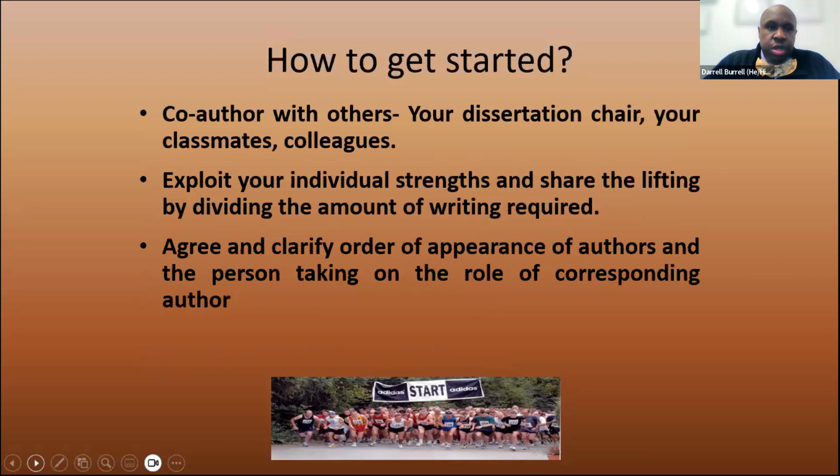So one way you can get started is, obviously, you can publish by yourself, but you could co-author. A lot of you that are doctoral students can publish with your chair. It's common at Capital where you're the first author and your chair is second, because your chair is mentoring you and giving you feedback, to co-publish with them.